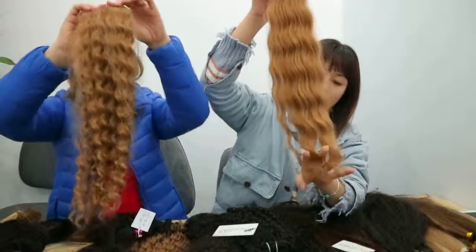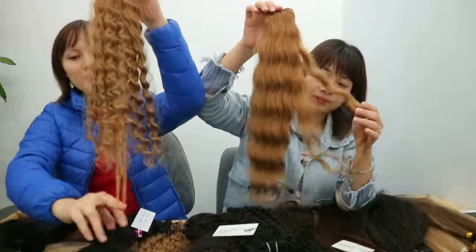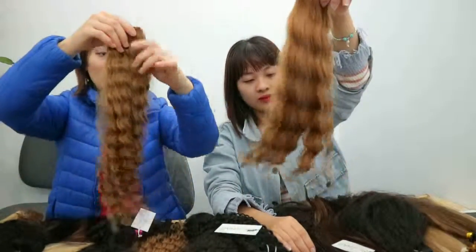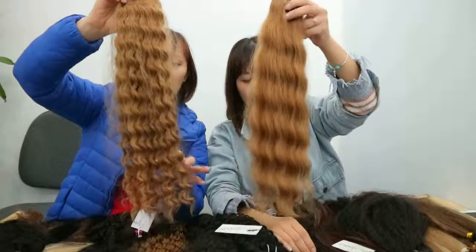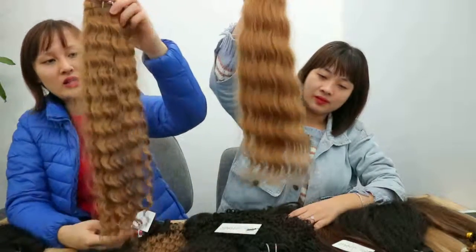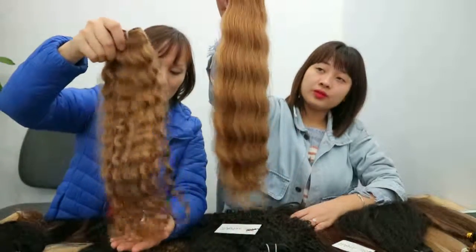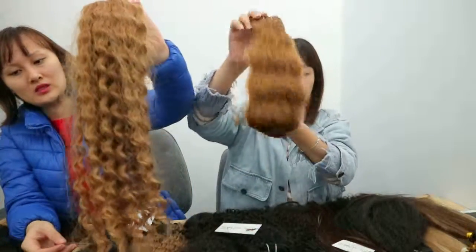Like this, you can see it's smooth and silky. You don't need to use a comb. No lice or nits, no bad smell. 100% natural human hair, Vietnamese women long hair. We always choose the best human hair for you. I'm sure that you will use our products for a long time, at least 1 year, often 2 to 3 years. Almost every customer is satisfied with our product when they receive it.